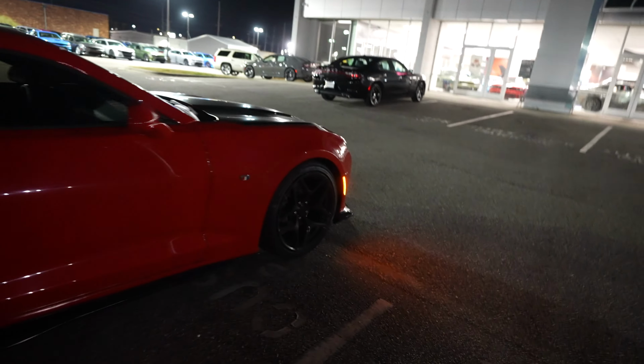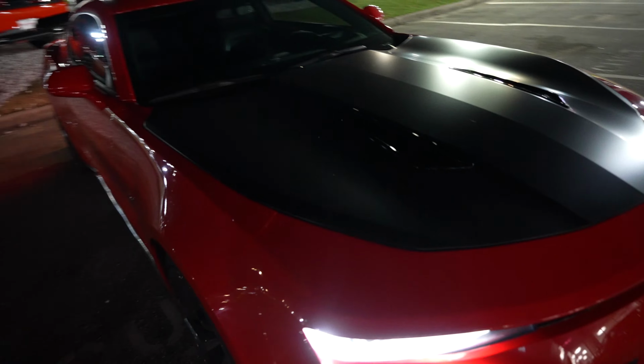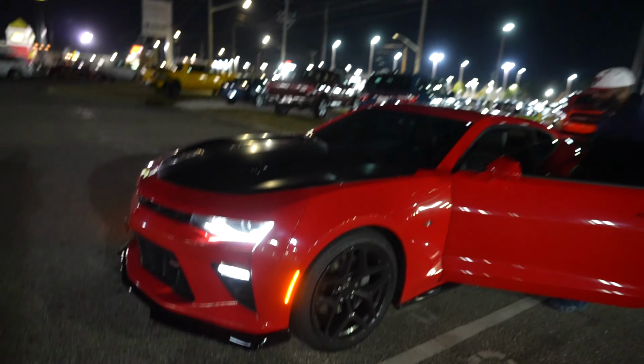You already know how we rocking. Got the nice rims on there. Z28 rims. Blacked out, matte out hood. Front splitter. Pop the trunk for you. Tow hook. He said he gonna pop the trunk on me. Let's see what he's talking about. Okay. We're going to pop the hood on him. Let's get it.